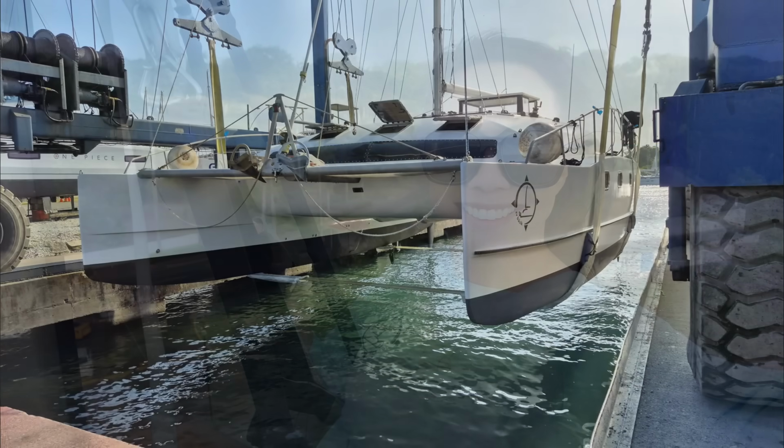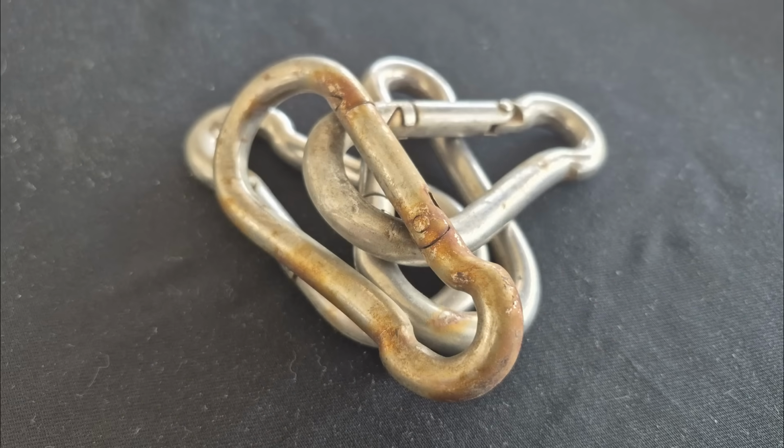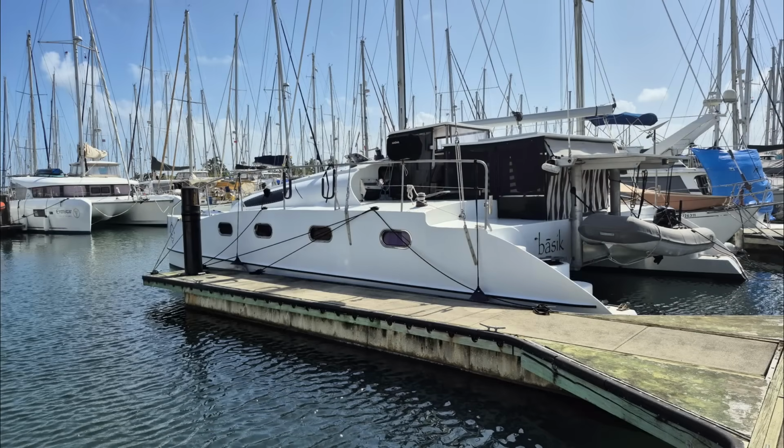Now that Basik is back in the water and our projects are winding up nicely, it's time to start thinking about what's next for this crew and start thinking about Basik's sail plan to leave Panama. So come back next week as we try and sort out our short-term and long-term plans.